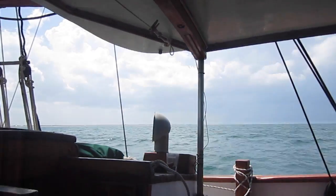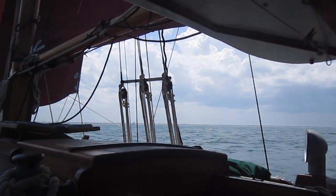Everybody getting into the sail. Hold the warm ball and take a nap.